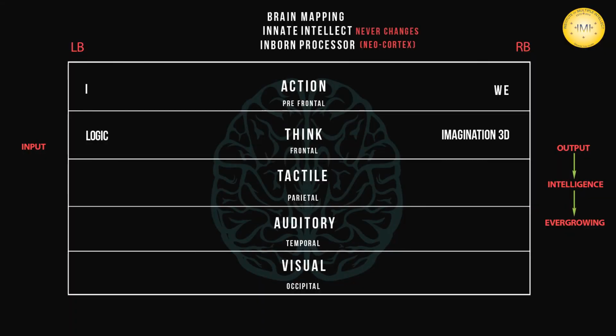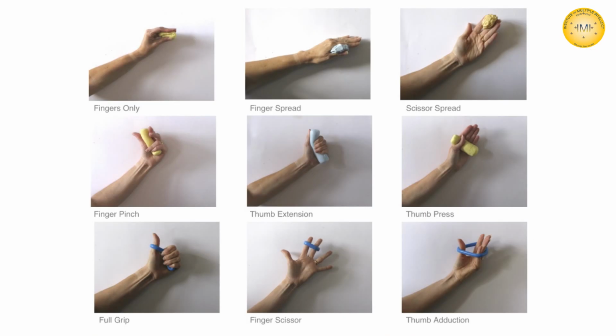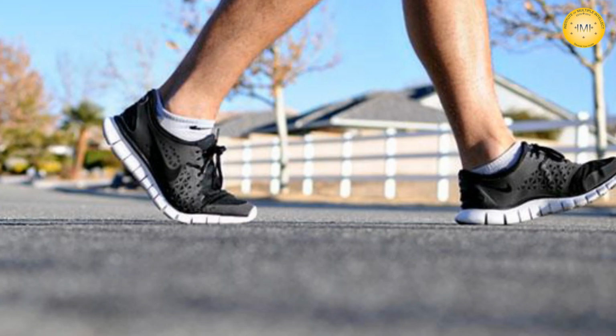The third lobe is your tactile lobe. This lobe processes information with regards to all your muscle control. On the left side, you have fine motor control. It's how you move your fine muscles, like facial expressions or dexterity. On the right side, you have gross motor control or big muscle control. It's how you move your big muscles for things like running, jumping, and walking.